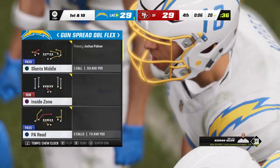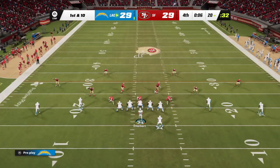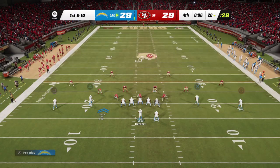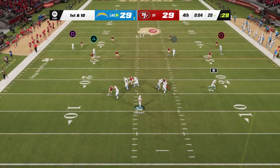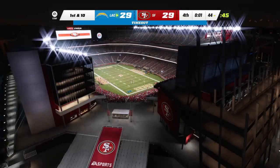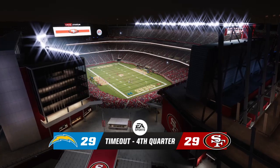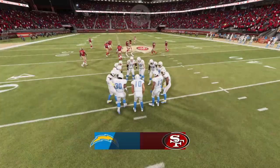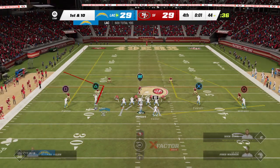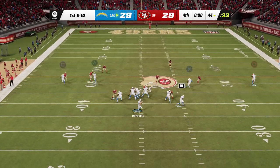The Charger drive about to get going. Tie game, and barring something incredible here, we're likely headed to overtime. What I would do is either hand it off inside, or more likely I take a knee and let the clock run out, because if I'm back there trying to throw and a sack happens, the ball comes free, I can lose the game here. If I get to overtime, I can still win it. Took just one play to move all the way to the 44 as they try again on first down.